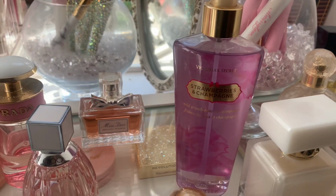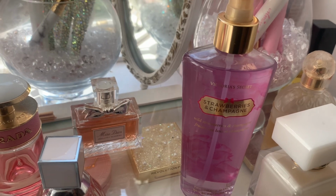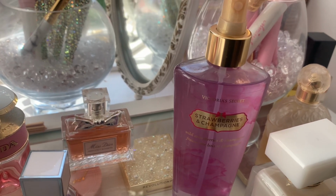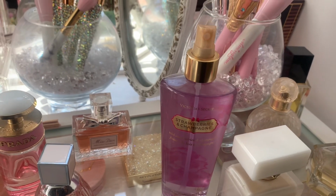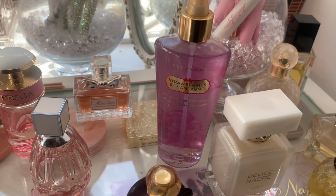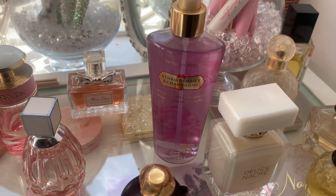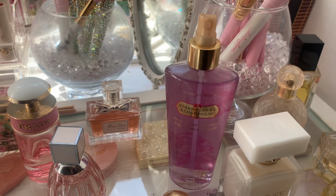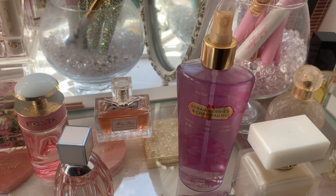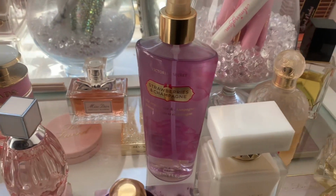Right behind that is a really cute little scent, strawberries and champagne. It's actually more of a body spray, and in fact I'm thinking of doing another video about body sprays because I have quite a few from Bath and Body Works. So I'm thinking maybe I should have put that with them, because this isn't really an eau de parfum or an eau de toilette type perfume.